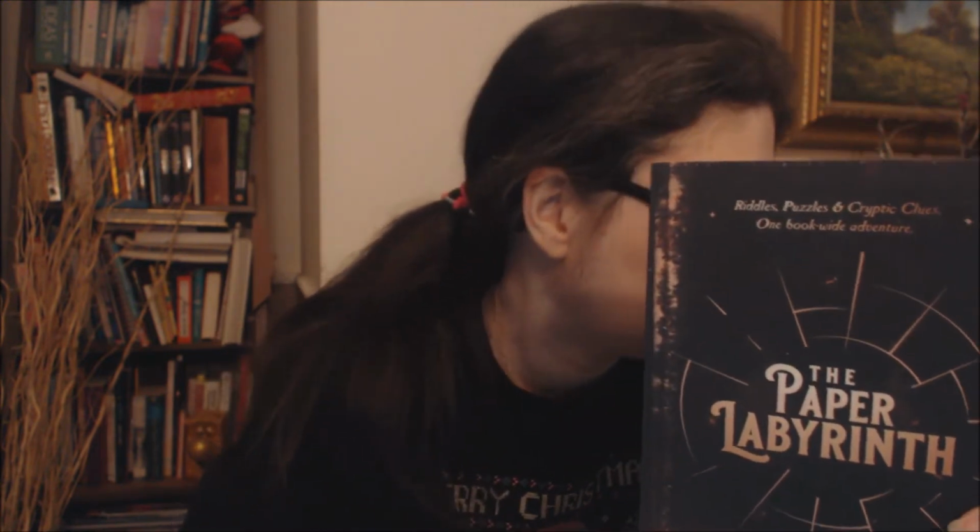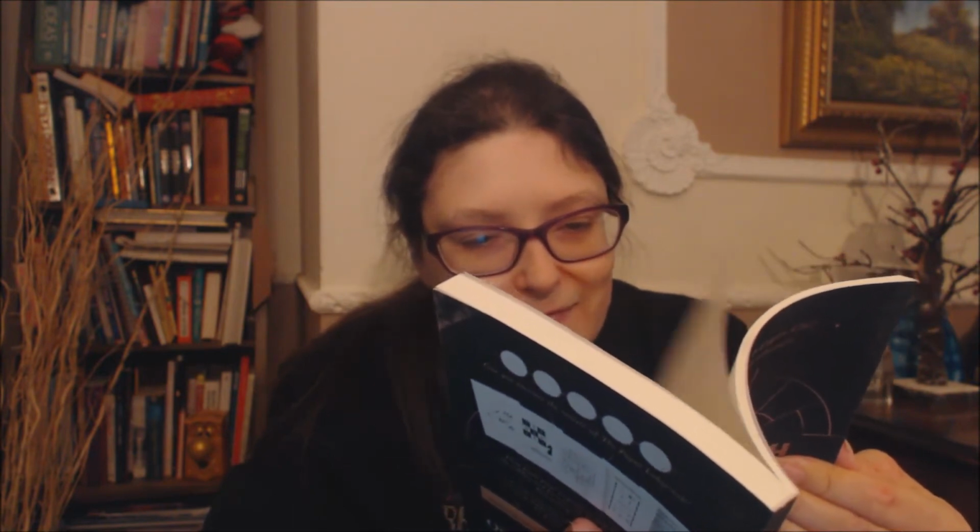This is called the Paper Labyrinth, and it's by Charlie Wheeler. Green Escapes is by Toby Musgrave. Now, I discovered that there's escape books now. You know, escape rooms? Well, they do the same thing with books, and you go through and you get different kinds of puzzles on each page, and you have to work out the puzzles to get through the book. So I thought that sounded really cool, so I got this one, and it just looks really cool. It's just got riddles and puzzles you have to do to get through the book. So that'd be very interesting.